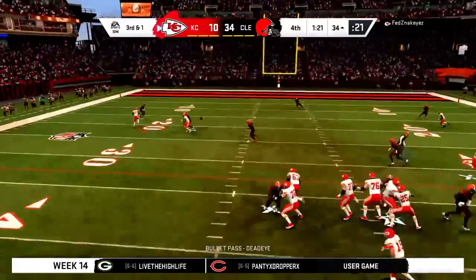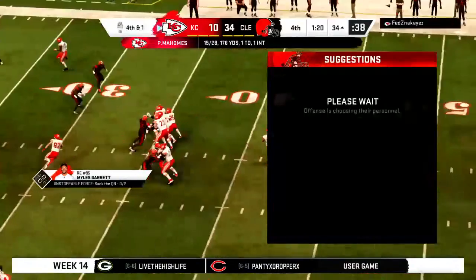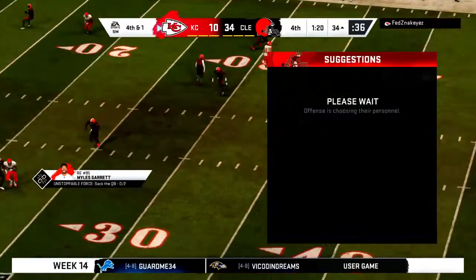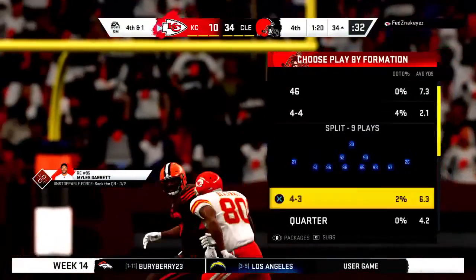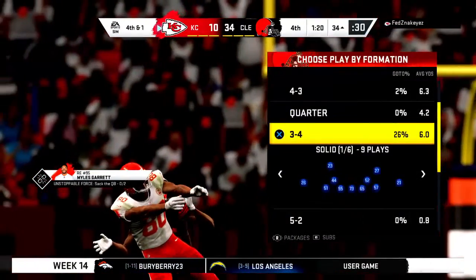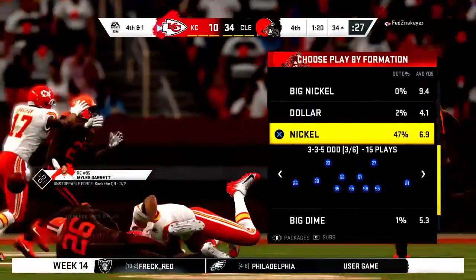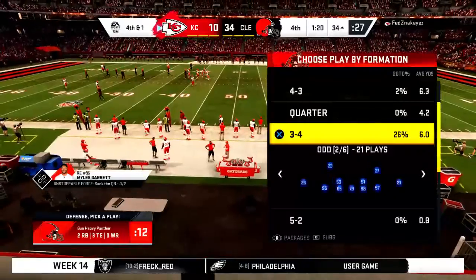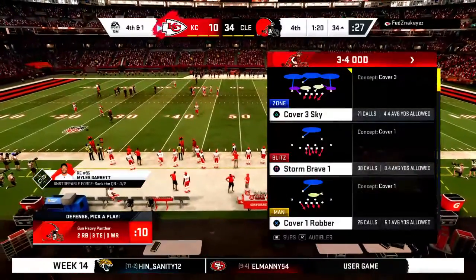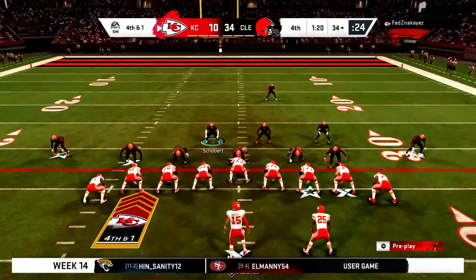Mahomes to throw on 3rd and 1. Looks to throw, fires right side. And that's going to be incomplete. The coverage too good there. The contact popped the ball free, and it's 4th down. And they're indeed going to go for it here on 4th down.